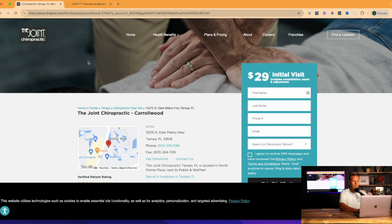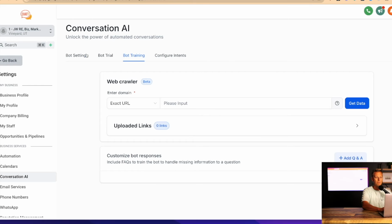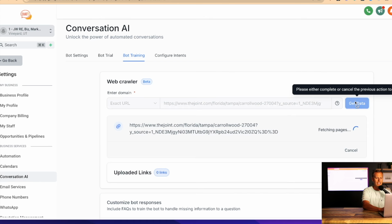So what we're going to do right here is I'm just going to copy and paste this URL. So I'm going to copy that, and then I'm going to paste it into this simple software. It's called Conversation AI. This is where we're setting up the AI employee. And we're going to paste the website URL right in here, the exact URL, and click on Get Data.